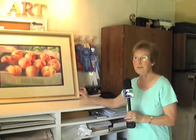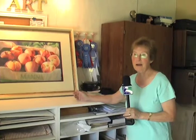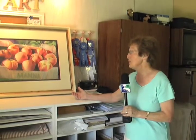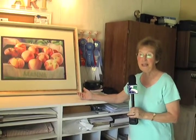They were such beautiful peaches that I really wanted to present them as God made them. That's one of the things I'm trying to do with my art: give God credit for the beauty that he gives us. So I thought the peaches were beautiful. I call them manna, like manna from heaven.